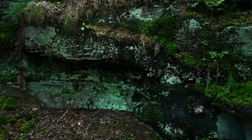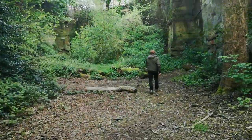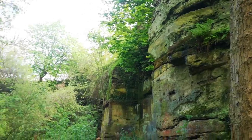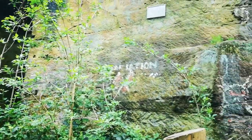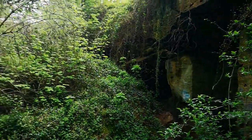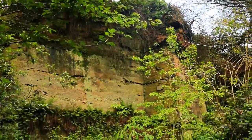Look at the green of the algae on it. It's almost fluorescent. It's like a little lost world in here. It looks like the caves are in here, but not accessible. Another one over there, hidden behind the branches. All the same, it's a beautiful little enclave in here.